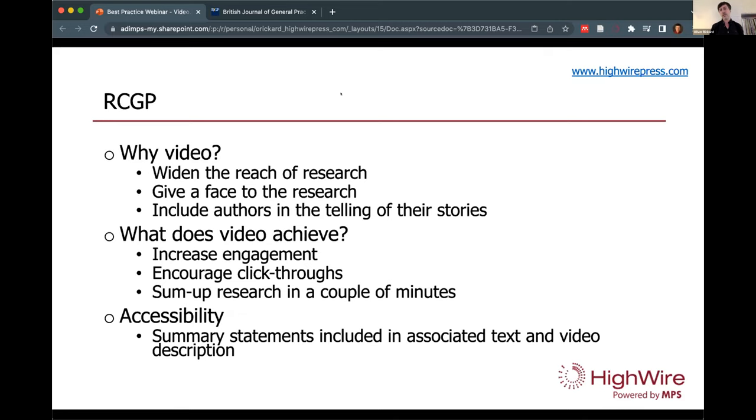Why is this particular publisher using video at all? Key thing here is widening the reach of research. They want more users to have sight on the research that's being put out there. But also beyond that, there's a depth thing. As well as the research, we want the users to have a sense of who is doing the research, and that increases the depth and richness of the content. And then on the other side of things, having these videos of the authors means that the authors are getting involved in telling their stories. So the authors feel good about this and get to put more into it as well.